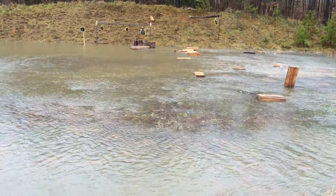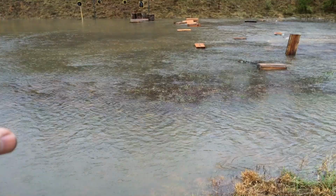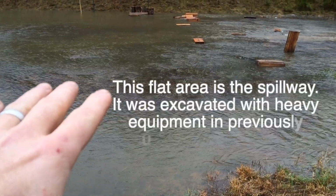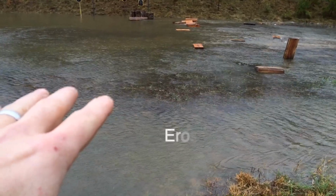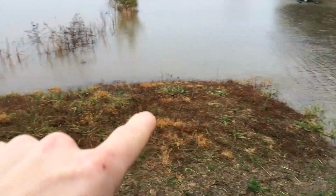So what's the deal with this spillway? Well, this spillway was cut from virgin ground. So this was not filled or anything. This is ground that's been here forever. And it is going to be much more erosion resistant, totally erosion resistant in fact, compared to the dam.